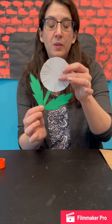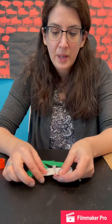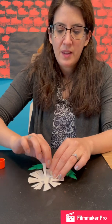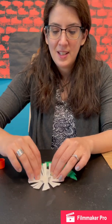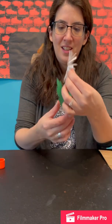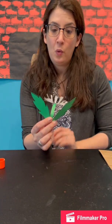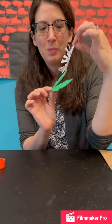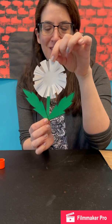And then what you wanna do is kind of bend some of these up a little bit. Doesn't have to be every other one, just, you know, every few. You can pop them up. And that'll give you kind of like a 3D flower effect. There you are. Voila. And then you can practice your wish making. Just give that a little blow and you make your wish. And that's the craft for this week.